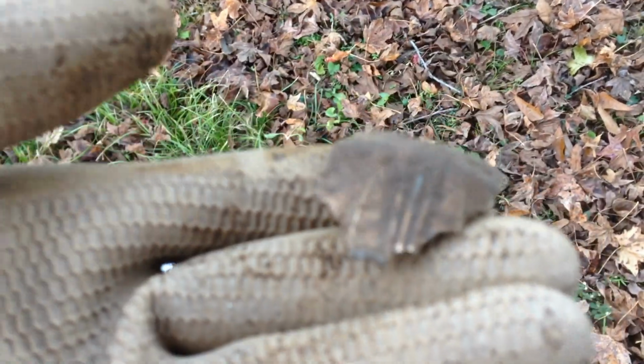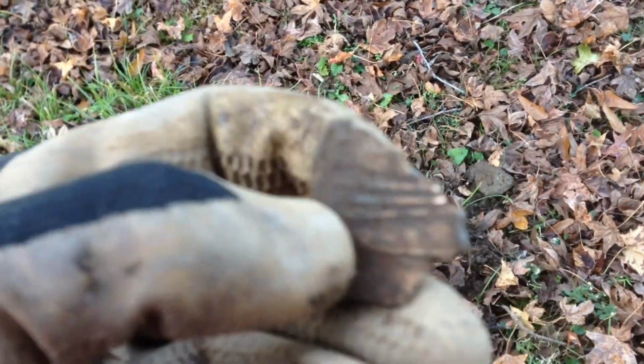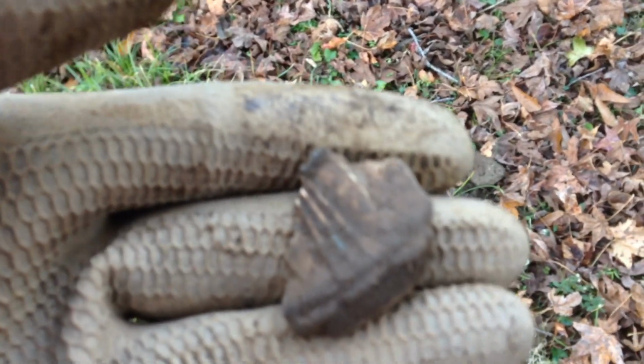This one about blew my ears out when I went over it. I don't know what it is. It's broken though. I thought when I saw the lines on it that maybe it was the bottom of a light bulb, but it's not. I wish it wasn't broken though. Whatever it is. Alright, we got about another hour of daylight.